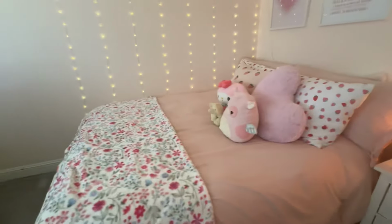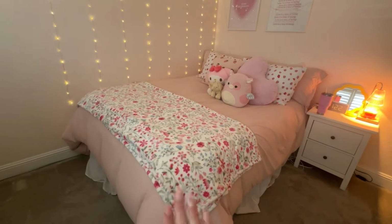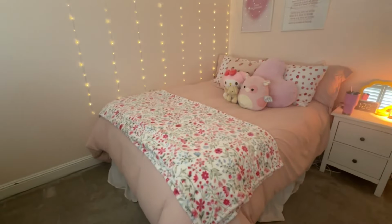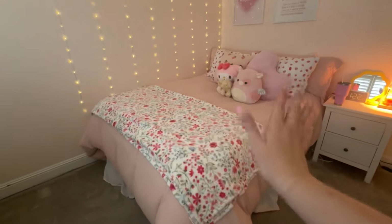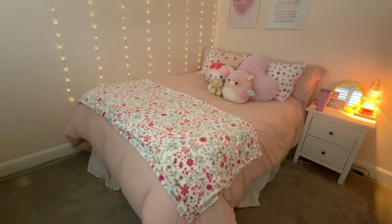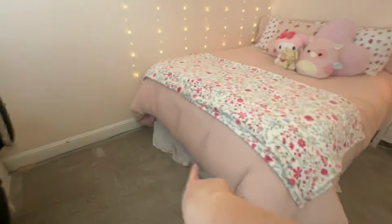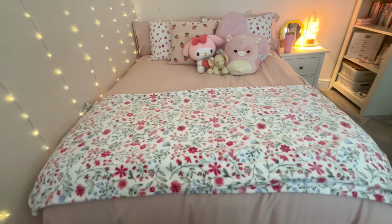So it is a queen size bed, and I do have a duvet. This is not a comforter, it's a duvet. I made the mistake of getting a king sized duvet for my queen size bed. A lot of people say this is like a life hack because it's like nice and oversized and fluffy and plump and great, but no, it's not. It looks fine, but if you go on this side, you can see the duvet is like touching the ground because kings are shorter but wider than a queen.